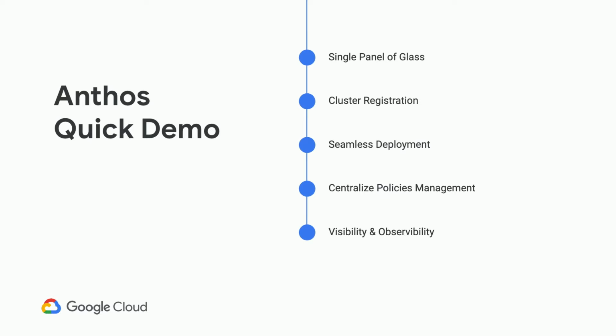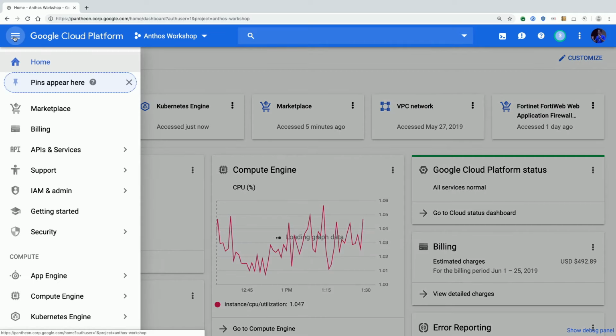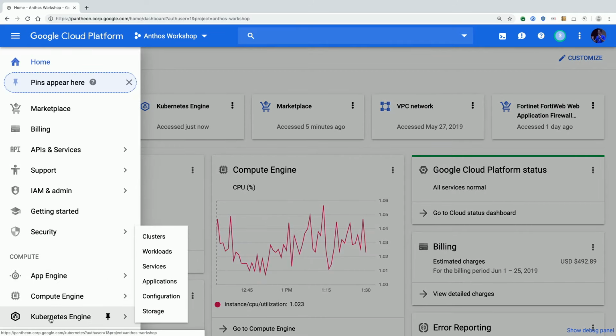With that, I would like to give you a quick demo of the Anthos platform to show you what it looks like, and how, through a single pane of glass, you can manage your multiple clusters and even deploy your workloads, no matter whether they're on-prem or in cloud. For people logging into Google Cloud Console for the first time, this is a single place where you can manage all your APIs, resources, and cloud services. So through the navigation menu, let's go to GKE.